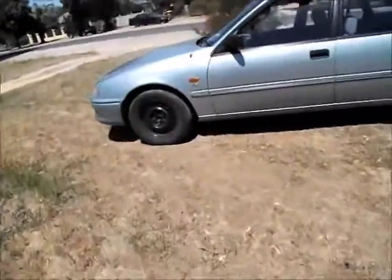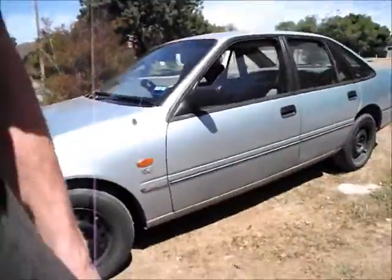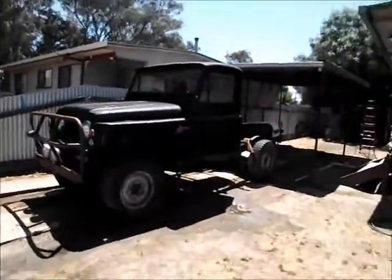Even the tyres are screwed, which is okay in the dry. Ouch, this lawn's full of prickles, sir, I just found out. It's got no shoulder anyway. I'm not going to go into the faults, but that thing's got problems. I need to spend money on it. This thing's just really in the way.